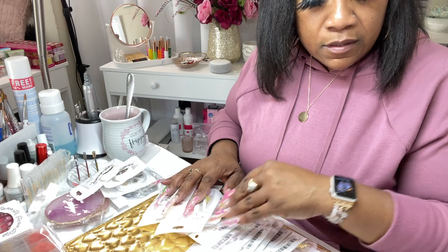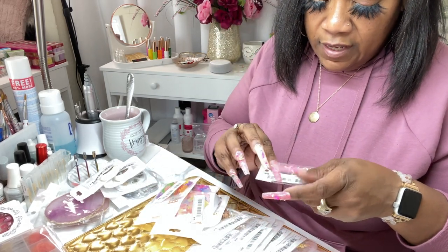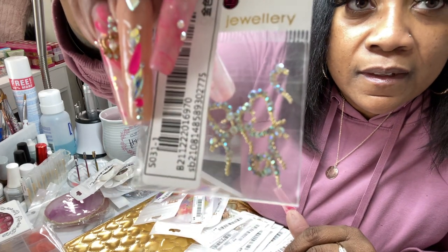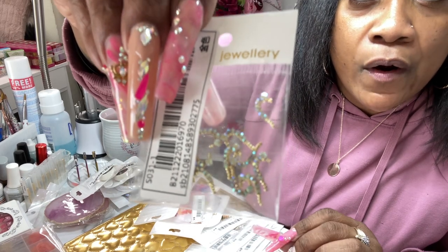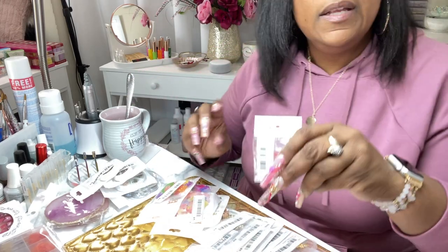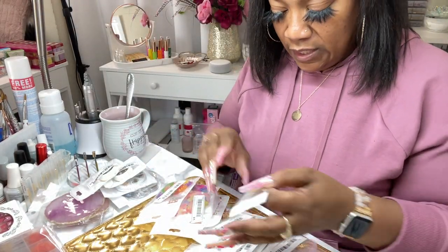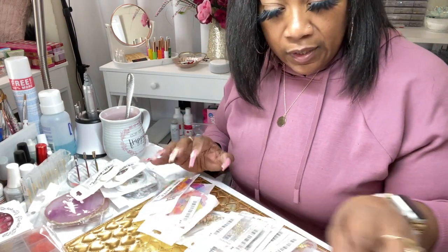Okay. So, oh, this was hidden. I forgot about these. So, these was one of my faves. See that? You can do different things with that. You can make it in the shape of a heart, or you can start at the top and outline the nail with it and come down. There's several different positionings that you can do with these. And it's kind of like a half a heart shape. I thought those were really, really unique.